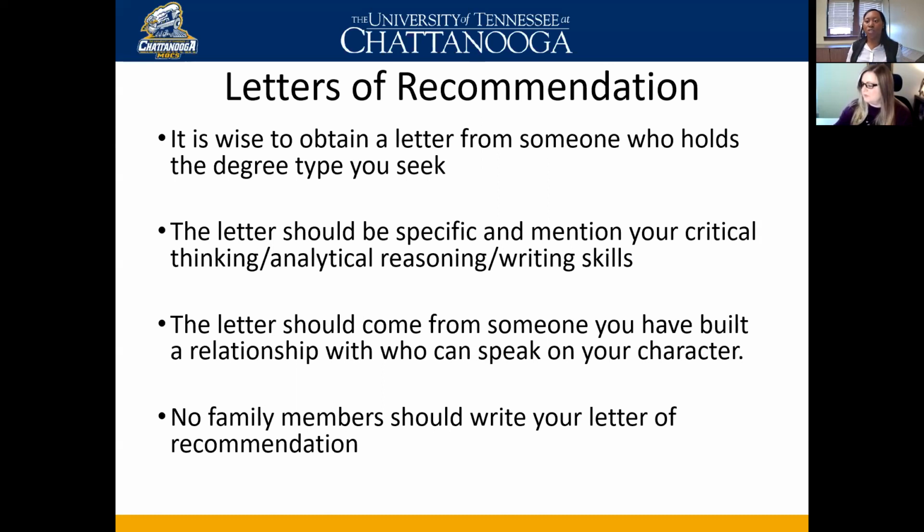You also want to give them some information in terms of your skill sets. You want them to be able to speak very highly of you in terms of your teamwork, your ability to work independently, your critical thinking skills, your analytical skills, and quantitative skills. They need to be able to speak about you in more than just terms of this person made a good grade in my class. It might even be someone whose class you didn't take.